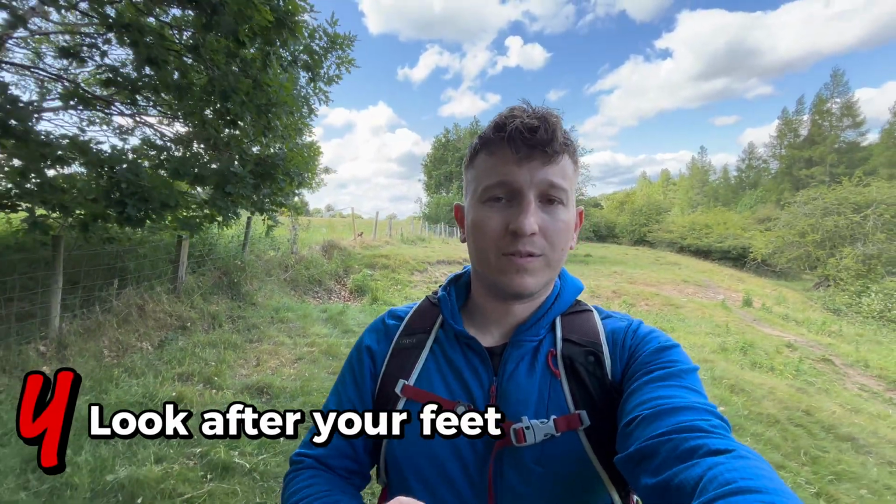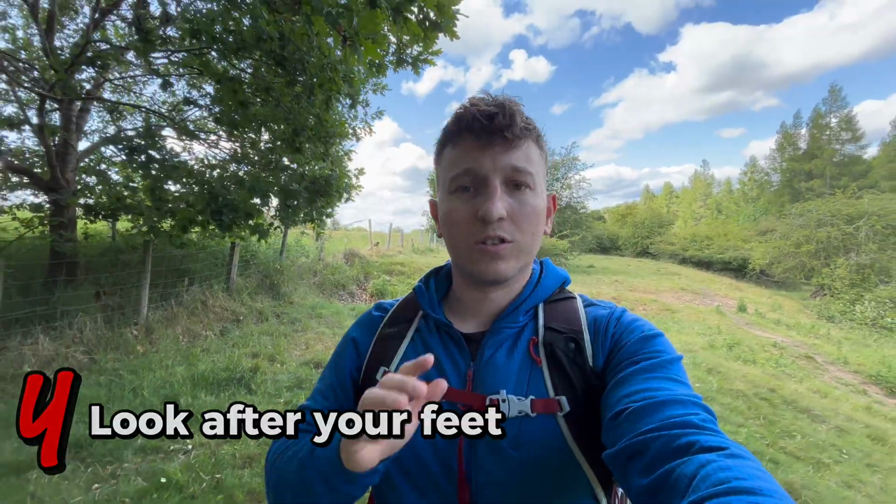So tip number 4 is to look after your feet. This is obviously quite a strenuous hiking challenge, and it's no joke. So make sure that you've got a good set of worn-in hiking boots or trail runners that you're used to hiking in, and wear a good set of merino wool hiking socks and merino wool sock liners, and that's to help prevent the friction of your feet rubbing inside of your boots, and also address any hot spots quite quickly.